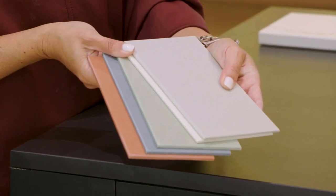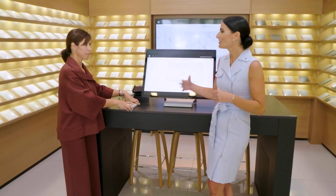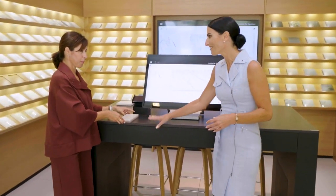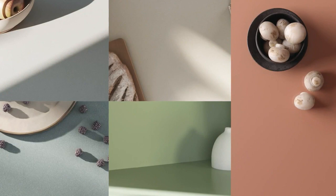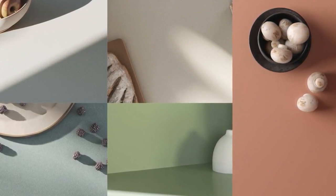So the tonalities of these are so great, because we are seeing this trend back to these soft muted colors that are very natural. So it's so nice to see that there will be countertop options and hard surfacing options that could bring that in. Exactly. It's exciting to see color.